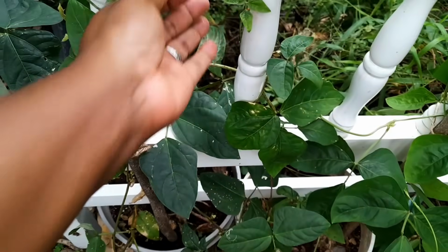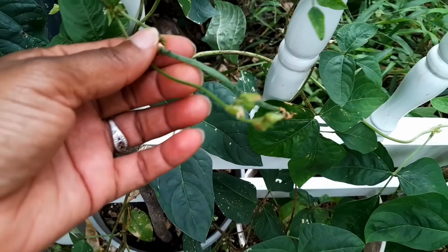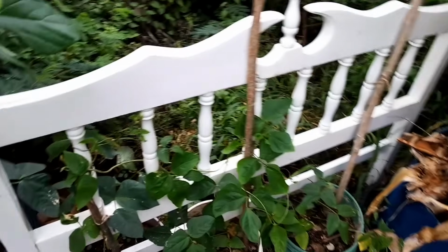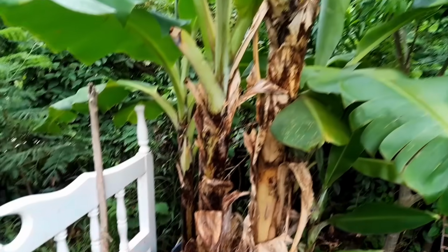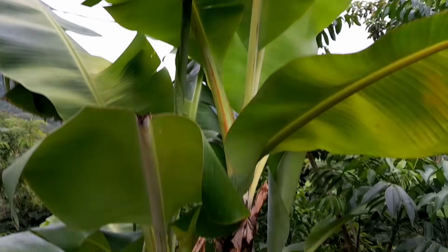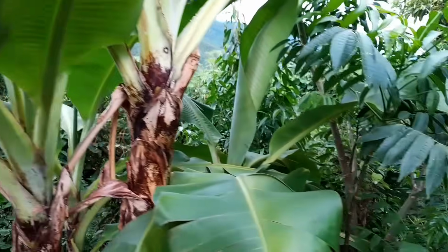This is my yard long bean. I've seen the first one on there. Hopefully we get some more. And our banana back here, they're looking so good. And then back here is our June plum.